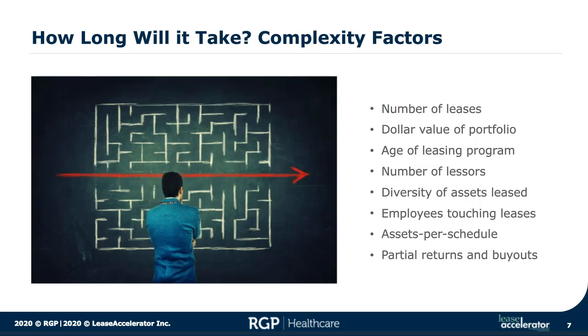It really does come down to your leasing portfolio. And even there, it's not just the number of leases, but it's really the types of leases you have. It's the size of the portfolio, but then it's also the age of the leasing program. Do you have leases that you're towards the end of a long lease, or do you have a number of leases that are just beginning, so you've got a long tail on your leasing program? It's the complexity in terms of the number of participants. How many lessees do you have? How many lessors do you have?